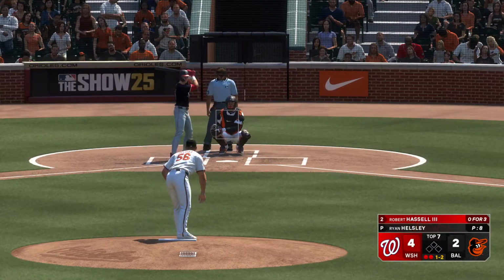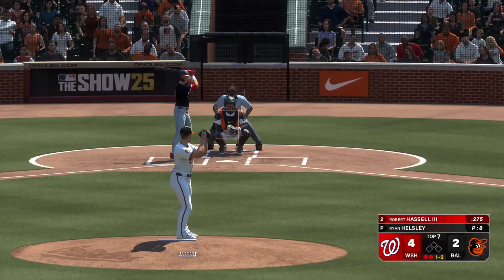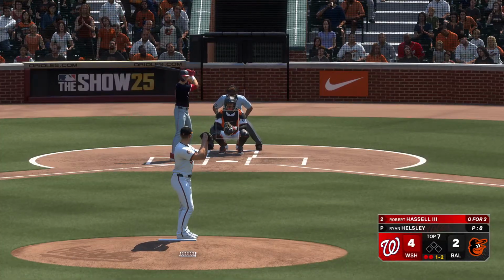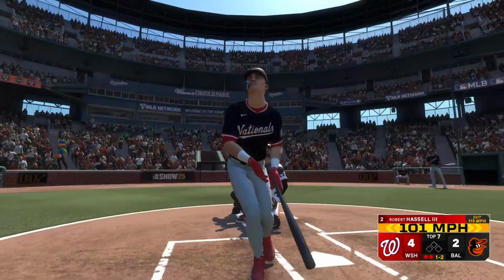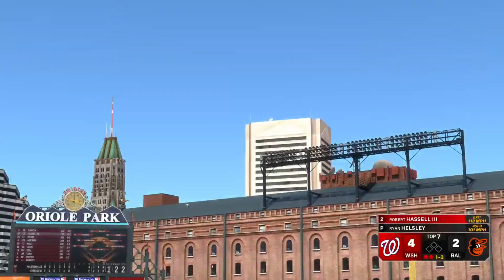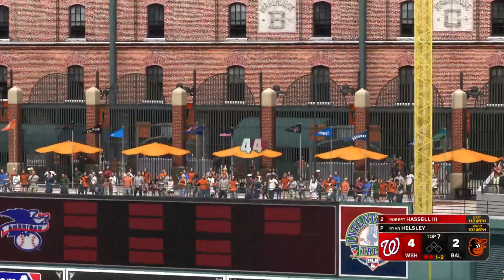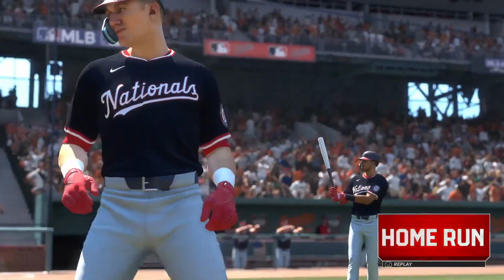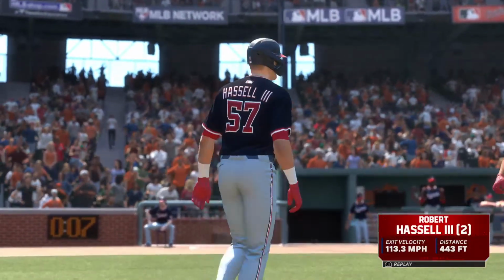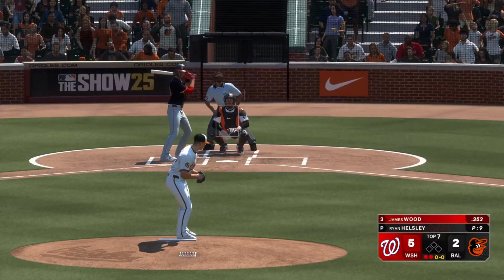Foul ball there. Swing and a high fly ball to right field. That one back, that one on its way, and it's gone. Another one. Back-to-back homers. His second of the year. It's 5-2. Now the left fielder, James Wood.